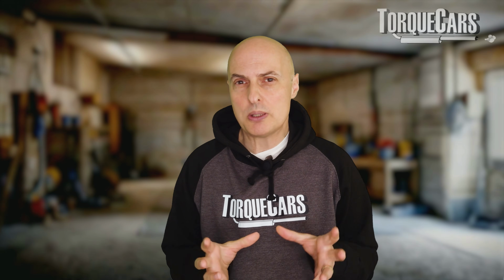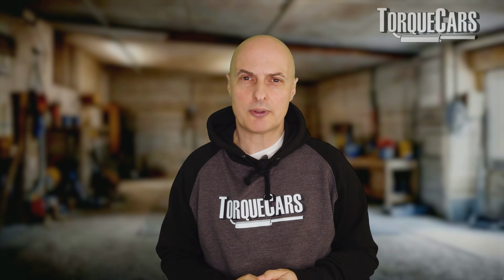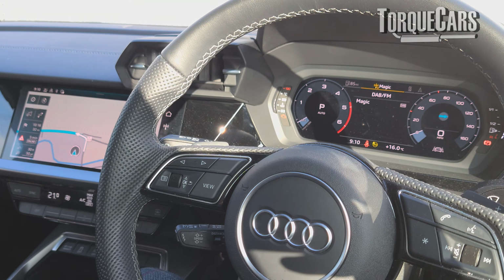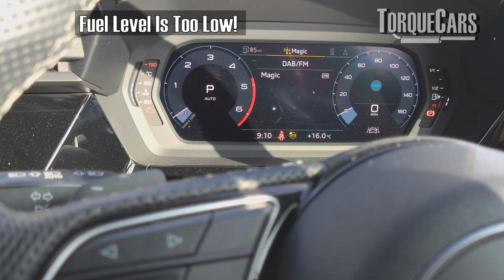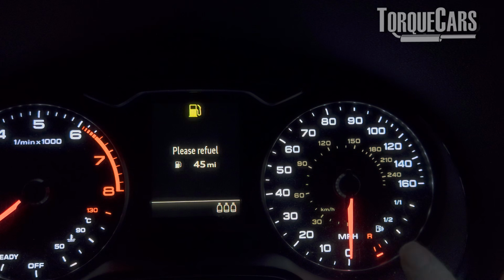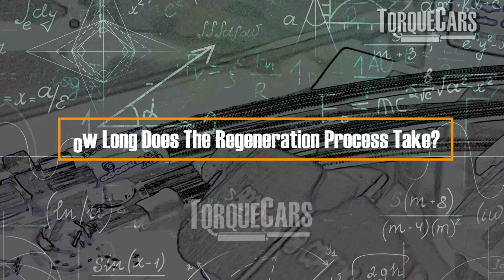It'd be helpful for us to build an enhanced picture of the nuances of each make and model out there. The fuel level matters as well. If you're below a quarter of a tank, the regeneration process is not going to start. It's going to use more fuel. It's got to make sure that there will be sufficient fuel to run a good regeneration cycle on the particulate filter. How long does it take for the regeneration to take place?